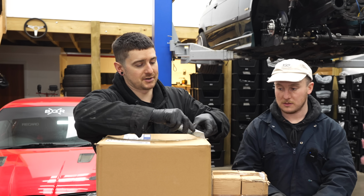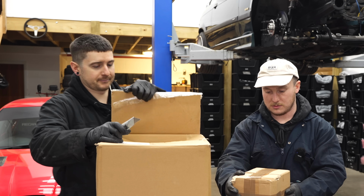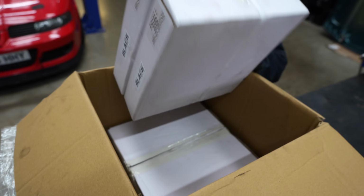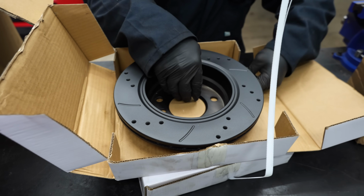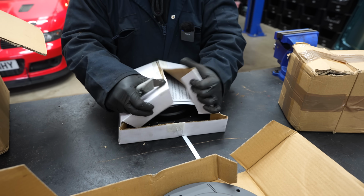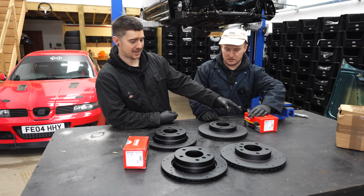We're gonna wait for the calipers to dry, and then we're gonna do the fronts first. Pads, front and rear. Oh, fast. Oh yeah. Drilled and grooved. Gone for goth spec. Apparently so. So we got fronts, pads, rears, pads.